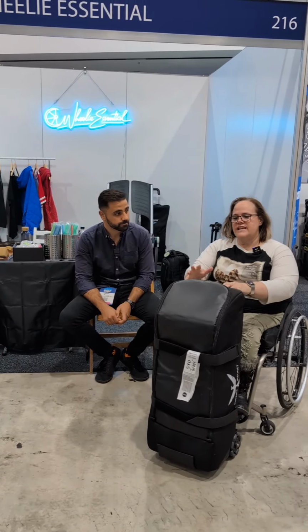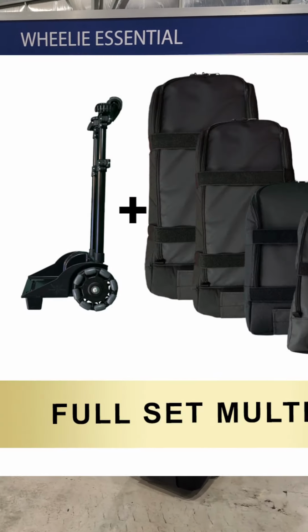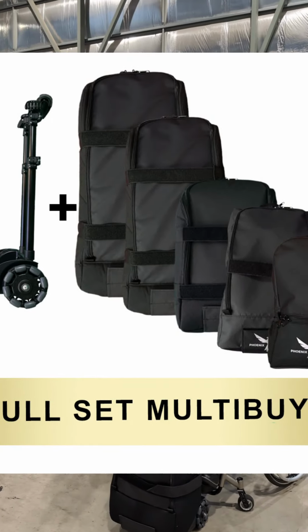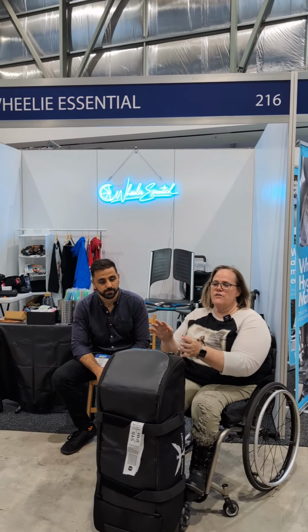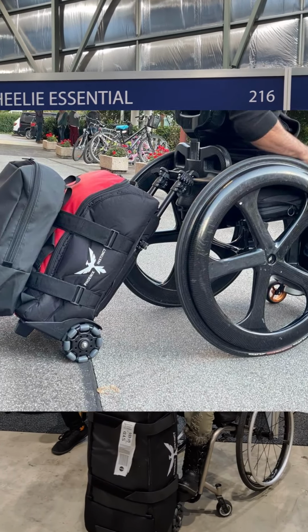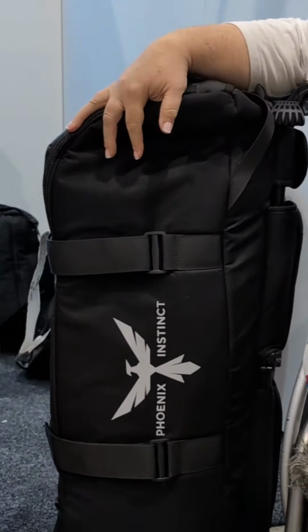And there's actually the system, there's 5 different bags. So this is the big one that I travel with mostly. There is a shopping bag that I take shopping. It's just slightly different. You wouldn't travel with it. There is another smaller bag, and then there is a cabin bag. The bag is called Phoenix Instinct. Yep. And come to Wheelie Essential.